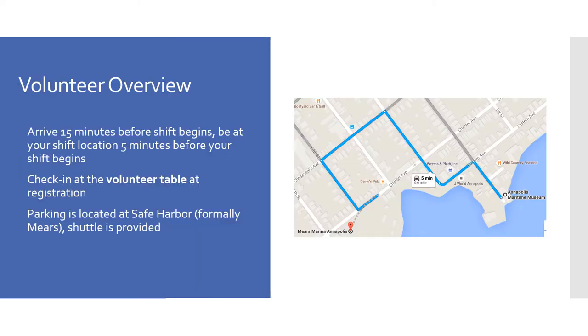All right, next we're going to start talking about our volunteers and your responsibilities for the event. So we ask that all volunteers arrive 15 minutes before the shift begins and be at your shift location about 5 minutes before your shift begins. Check-in for volunteers is going to be at the volunteer table at registration.